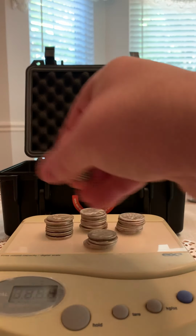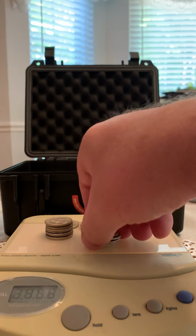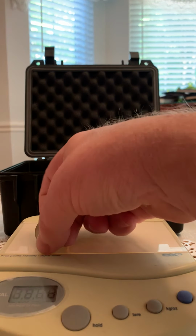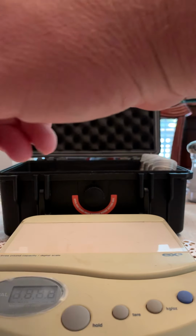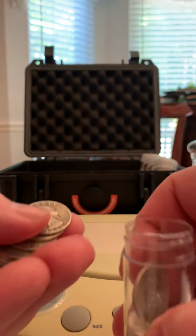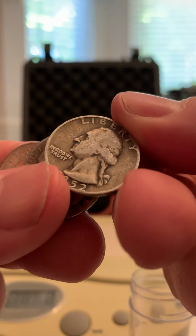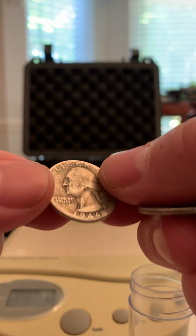Okay, fair enough. We'll put these back in the tube, and we will weigh our other tube of quarters, which look to be a quarter or two short insofar as the volume of them. It looks like there's enough wear in this other lot of quarters to basically say that we've probably lost a quarter or two in weight just from the things wearing off. Most of these are not terrible wear. For the most part, they've got most of their relief, but you can tell they've been carried. This 44's got quite a bit of wear.